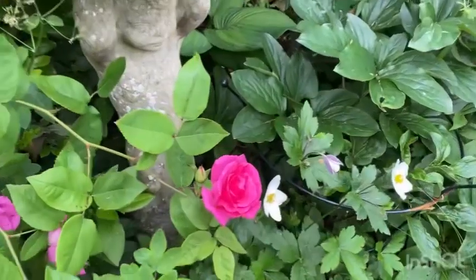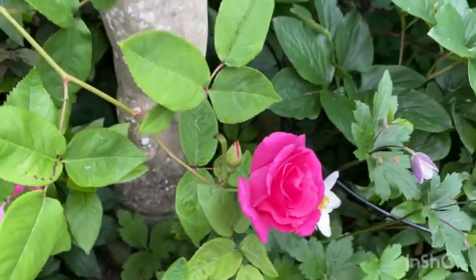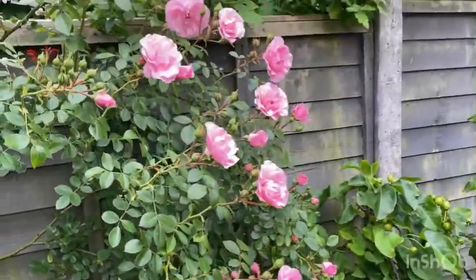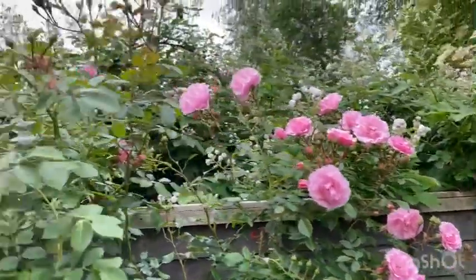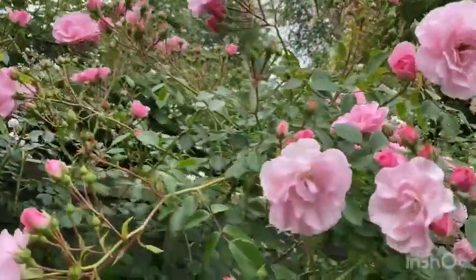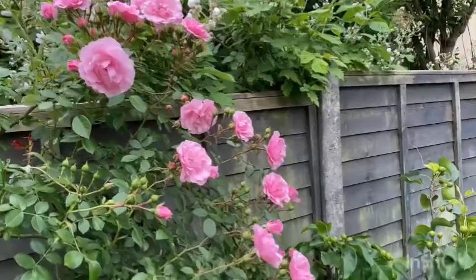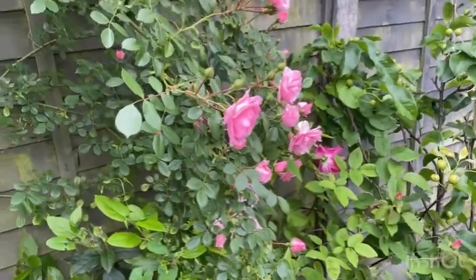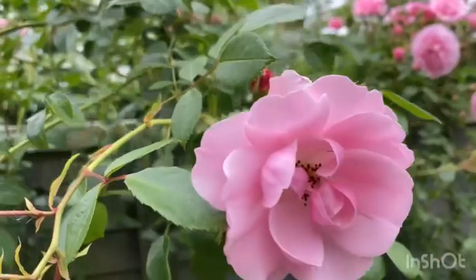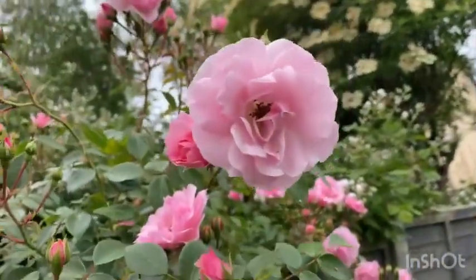We have a climber, Zephyrin Drouhin. It's supposed to tolerate light shade and be quite thornless. And we have here my Bonica rose. Wow, it goes all the way over there. I can't even reach that far. Super, super. Tons of buds. Well, I'm not going to deadhead this one because last year I did see some nice hips in the autumn. But look at that. Lovely, very naturalistic kind of rose.